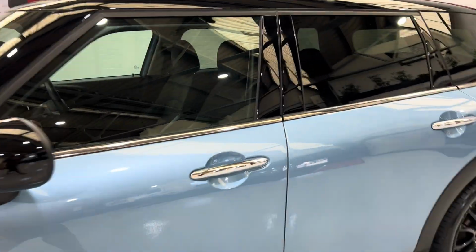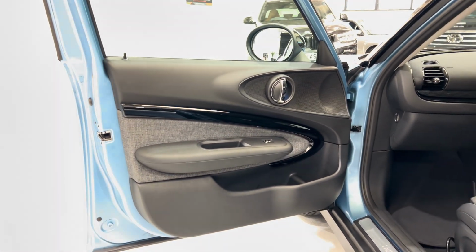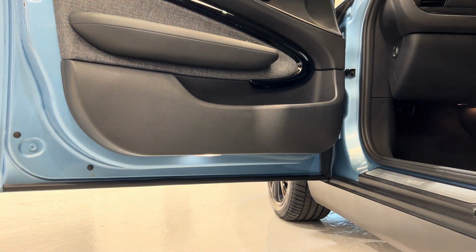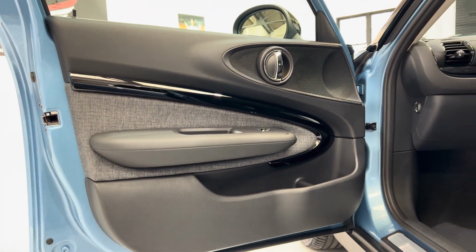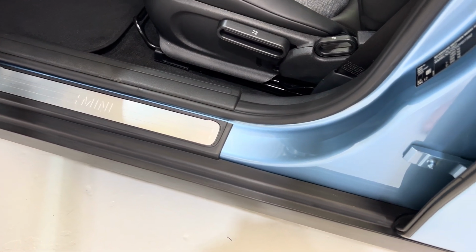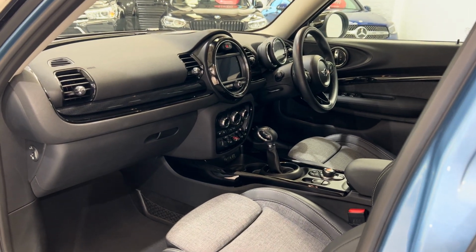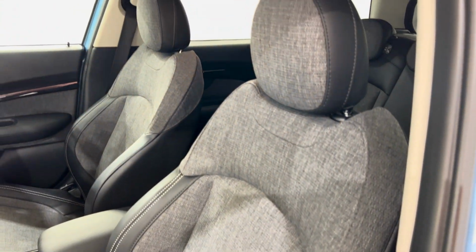Just going to take you inside the car, show you first of all the door card, and you'll notice all the way round and underneath the door just how clean. We've got the puddle light down there. So no damage there. All of the door shuts, really nice condition. Seating, original mats. As you can see, it's all in really nice condition.